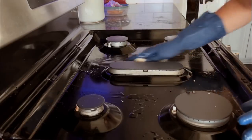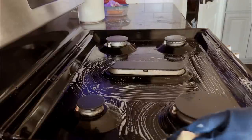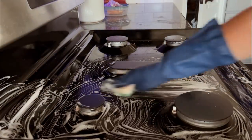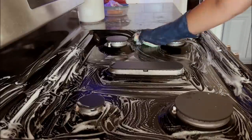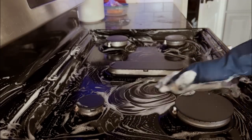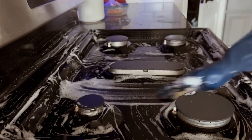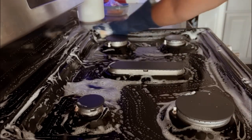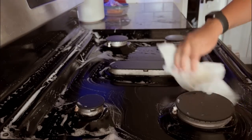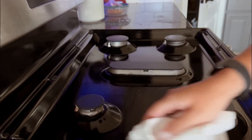He's gonna clean this stove and kitchen really quick, and then I'll feed you from the other side, okay? After I get all the soap out, I just go in with a damp cloth to wipe it. Like, there's no residue.